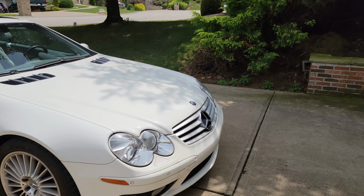So this is a 2004 Mercedes SL55 AMG. The car has done approximately 40,000 original miles. It's had 2 previous owners. It's never had any accident history. Has a clean Carfax, clean title, and all that good stuff. And it's never been smoked in, to my knowledge.